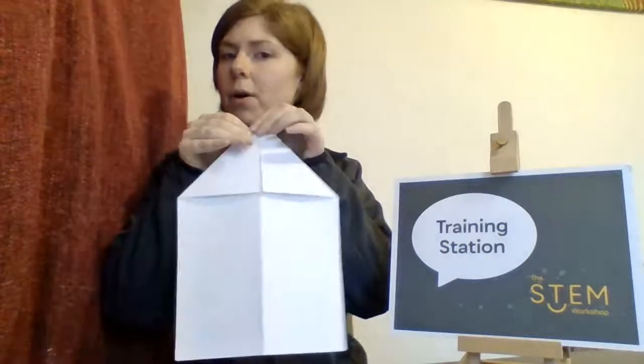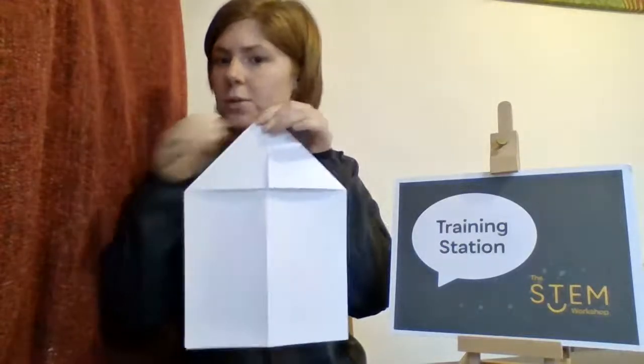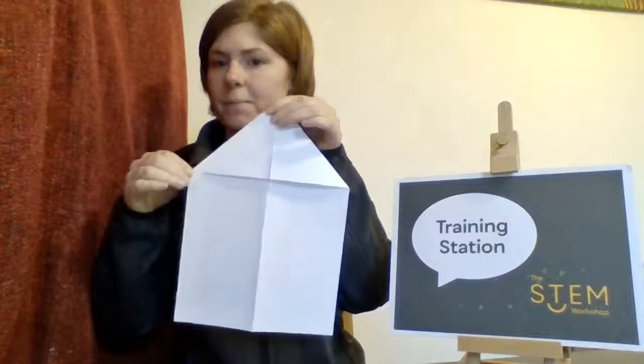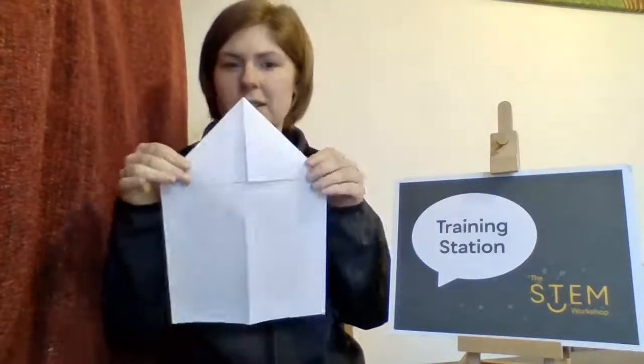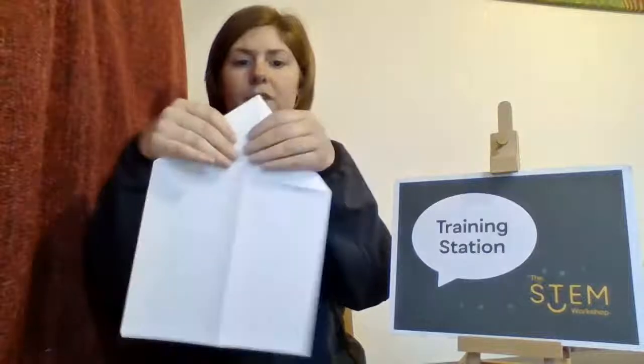Interesting. Any ideas of why we might make it pointy if we're doing a paper aeroplane? Okay, fantastic. Well done, Sophie. You finished making your aeroplane. Think about the shape of it and why it's that shape. So we've got a point now. Now I'm folding it back lengthways along the middle.